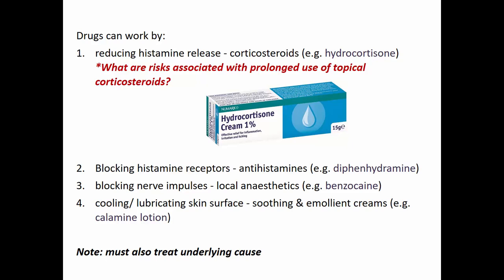The last group that can help with itching and inflammation are drugs that cool and or lubricate the skin surface. So these are creams that soothe the area, or emollients. So these are things like calamine lotion. Just a note that as well as reducing the itching and the inflammation, you should also treat the underlying cause if you know what that underlying cause is.